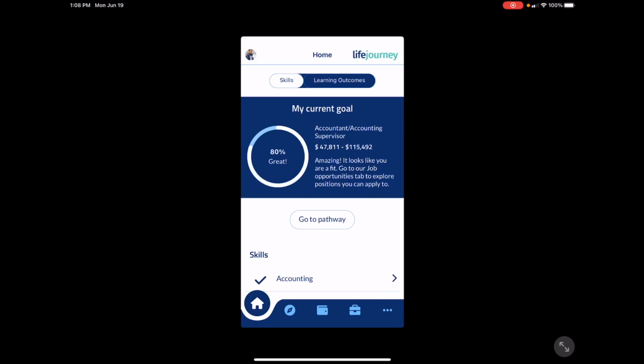Does a student or an employee or a person have to enter this information or pull this information in, or is there a pull push? Are there API connections to different things like LinkedIn?